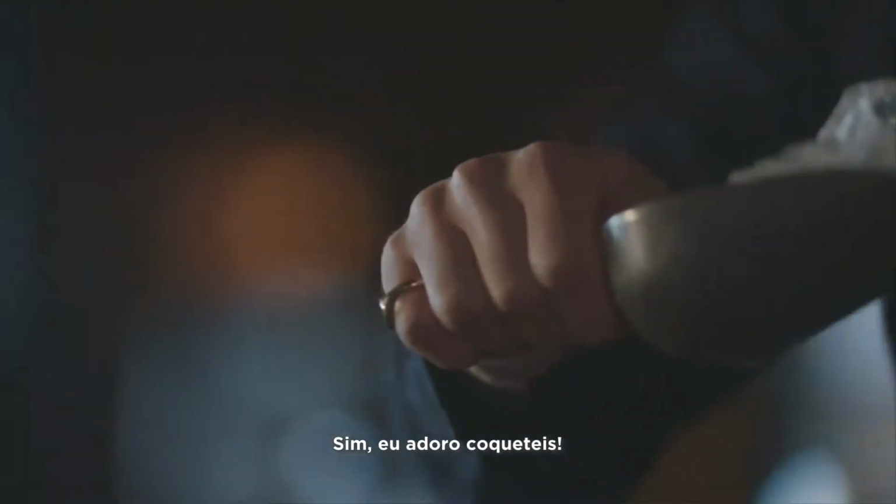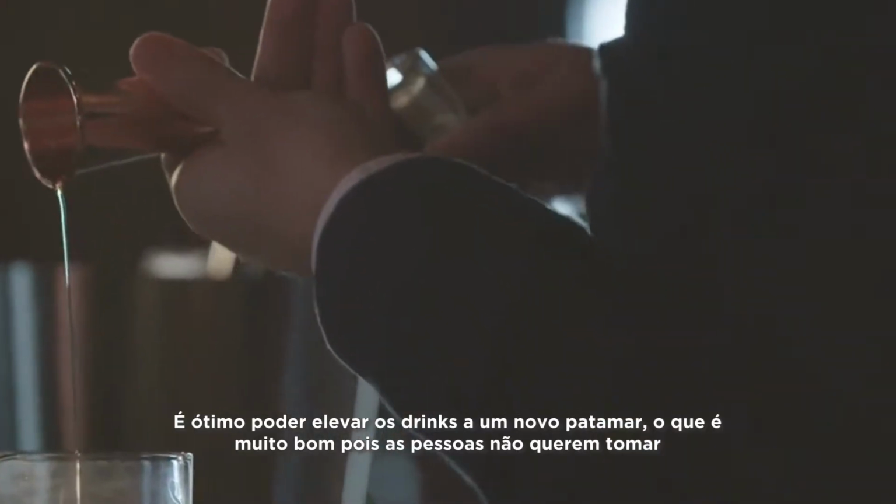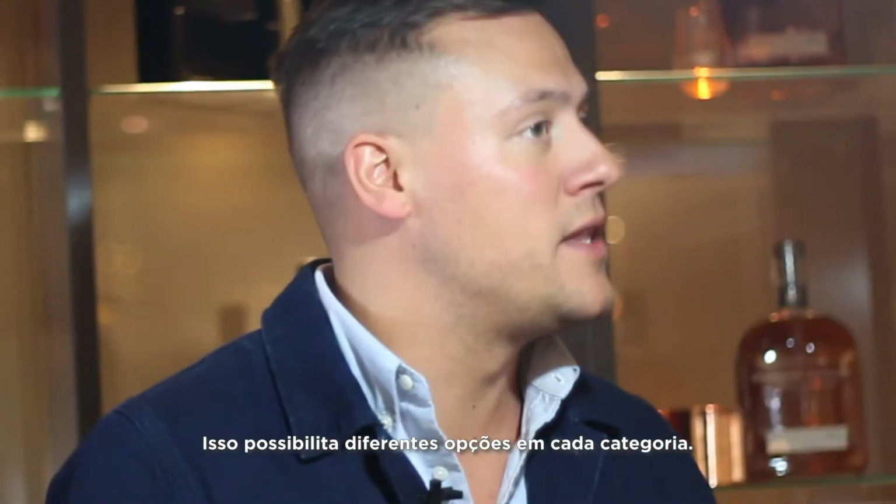Yeah, I love cocktails. It's really starting to elevate long drinks to a different level as well, which is great because people don't want to drink straight whiskey all the time or cocktails all the time. So it gives people different things to do within the category.